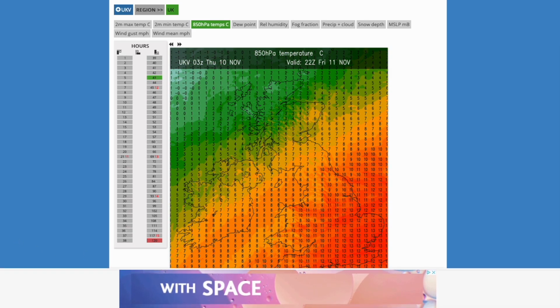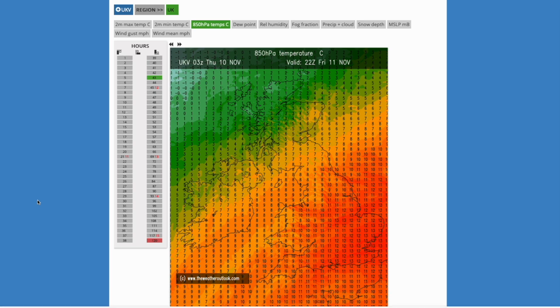But you can see this weekend, high pressure building in and pretty warm upper air temperatures, 10, 12, 13 degrees at 850 hPa. Incredibly warm. Those sort of upper air temperatures in the middle of summer would give temperatures in excess of 25, maybe even as high as 30 degrees if it was midsummer. So incredibly warm air masses for this time of year. But of course, with the sun being really quite weak, not too long in days, it does mean that those temperatures are not going to rise much above 15, 16, 17 degrees.